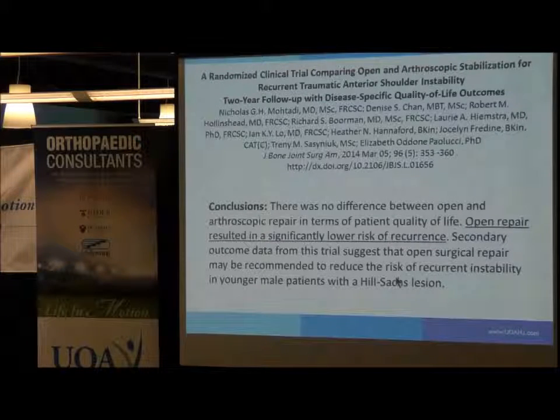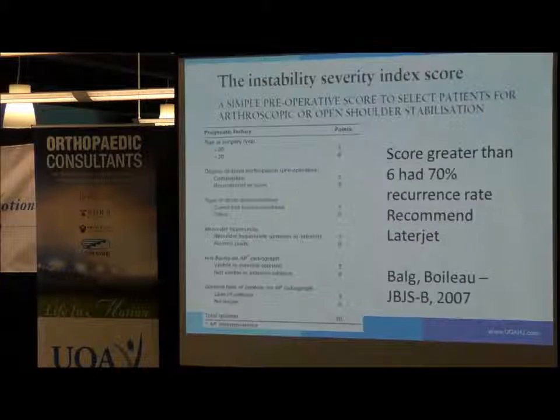The patients that have bone loss or younger males have a higher redislocation rate. This has been something that's been used. This is interesting, the Instability Severity Index score, and showing the role of arthroscopic versus open. Interestingly, this author talks about arthroscopic, open, and then a bone reconstruction surgery like a Latarjet. And if the score is less than 3, you can definitely recommend arthroscopic repair relatively safely.